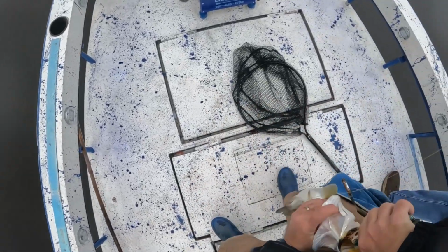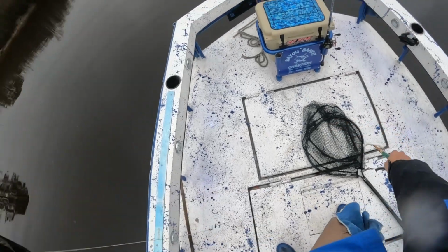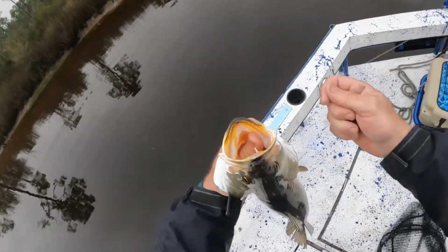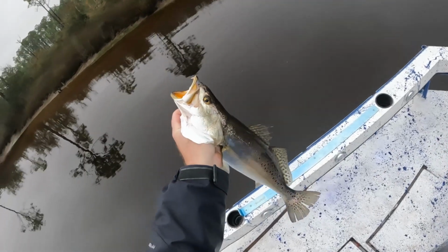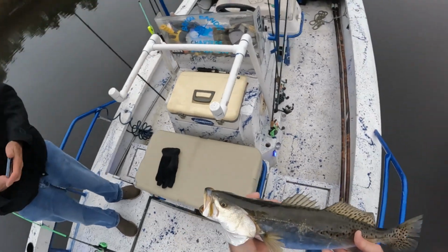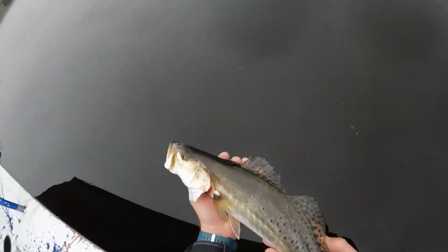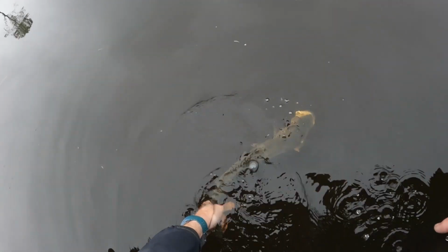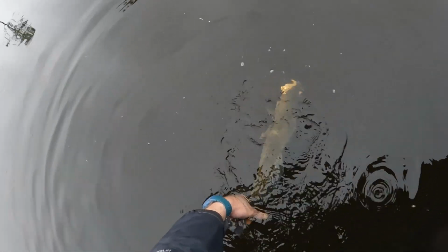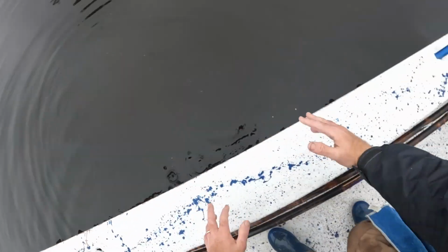Gonna let her go. There we go. There you go, girl. Alright, get her back safely in the water. Thanks for the fight, big girl.